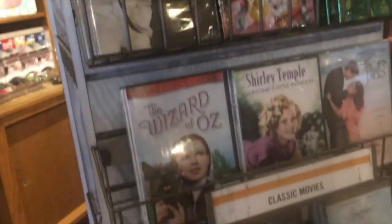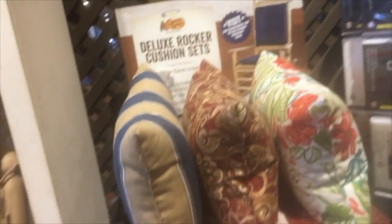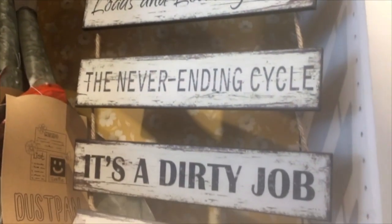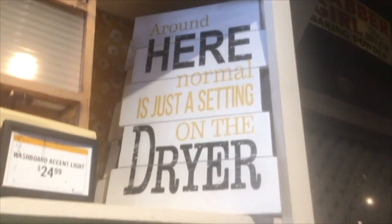So this is kind of the last little section. I walk around. They have DVDs for sale. The Wizard of Oz, Shirley Temple. Pillows. And this is like their laundry room section. I thought that was really cute. The never-ending cycle. It's a dirty job around here. Anyway, this was a really cute little section. Little doggy section. Didn't have a lot there.